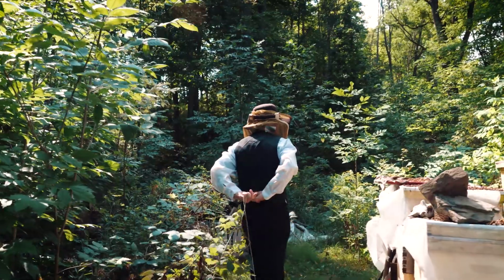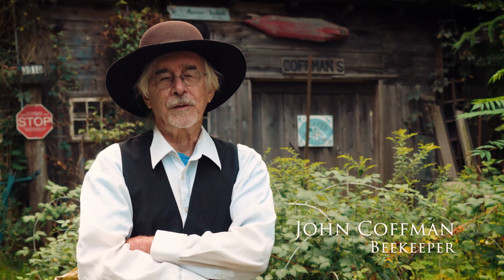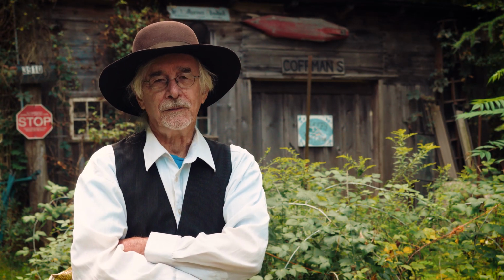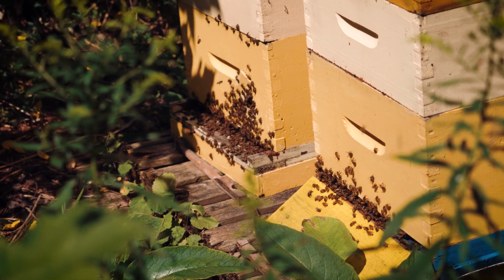My name is John Coffman, and I've got a beekeeper's display. It's trying to show some of the ways bees were kept in the early days, in the pioneer days, as well as up to what we use now. I have bees here on this property, and we have about 20 hives in Toronto.